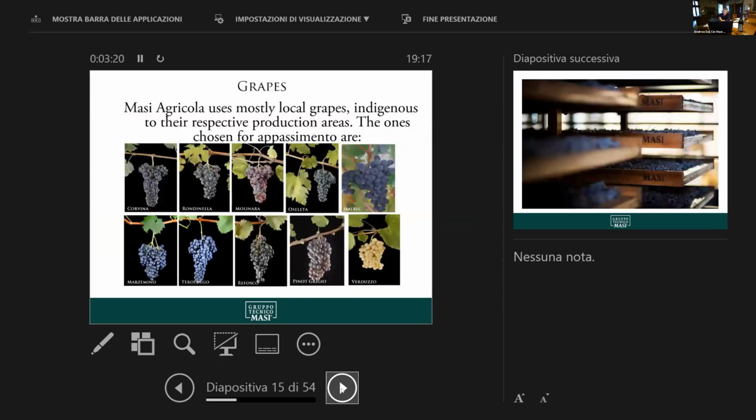And then the kinds of grapes that we have here at Masi Agricola: mostly Corvina, Rondinella, Molinara, and Oseleta, an ancient grape, very interesting. And then we have Trentino, Marzemino, Teroldego, Fosco, Pinot Grigio, Verduzzo, and then also Malbec.